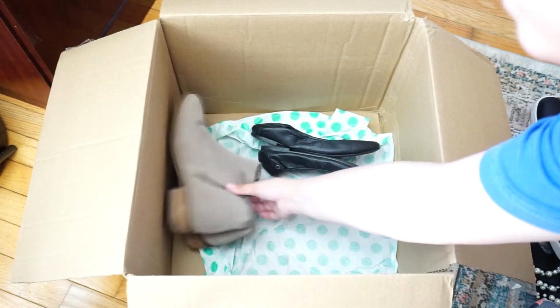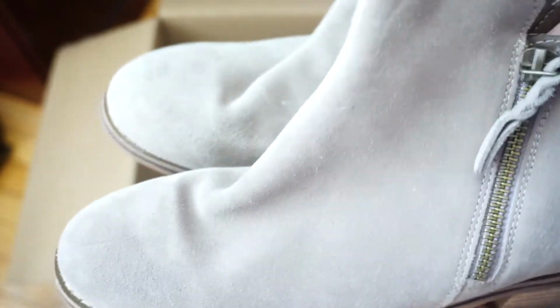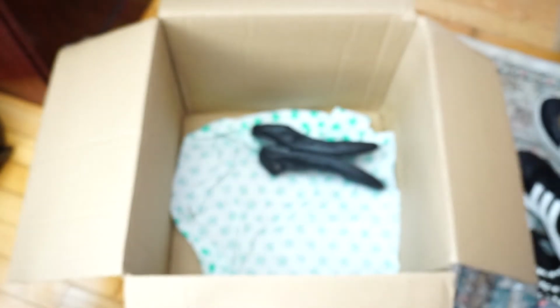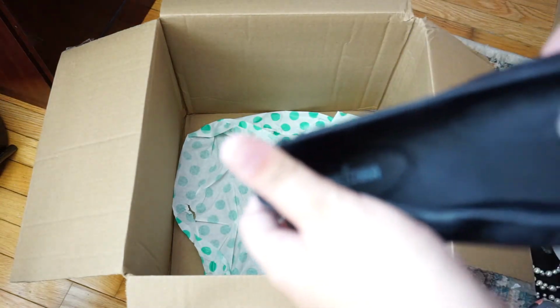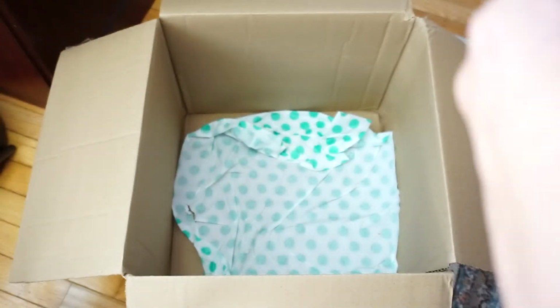And this is another pair of shoes from the brand Blondo. I'm not really familiar with that. I think they're just a cheaper brand, but I think they are pretty cute and good for the fall season. And this is my final pair, a pair of Minnetonka flats. They appear to be in good shape. They're kind of like a comfort wear shoe. I cannot find, oh, here's a size 8, so not a bad size, but again, I don't know, they do have some wear to them. I'll see how they do, not the most exciting brand.